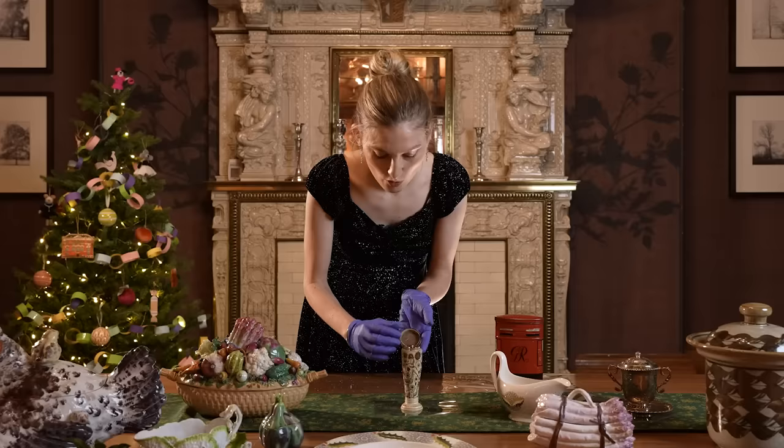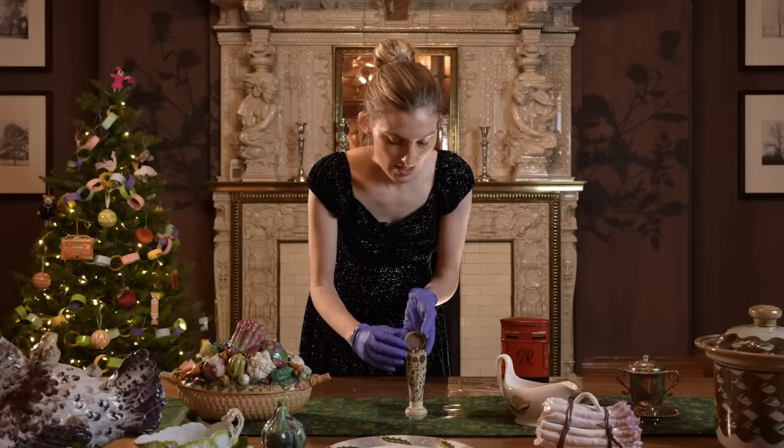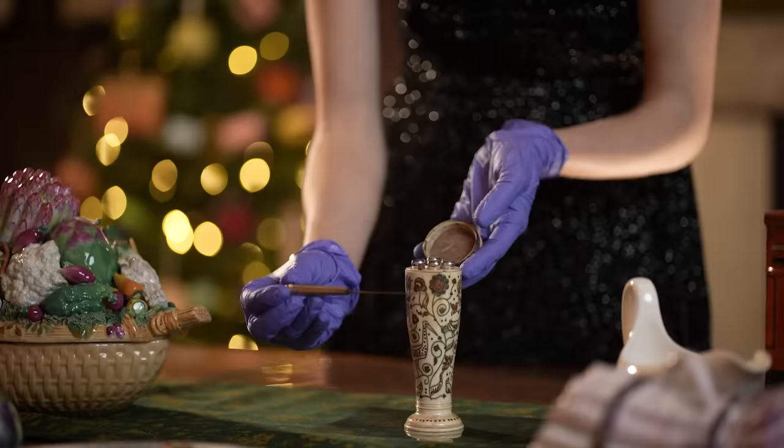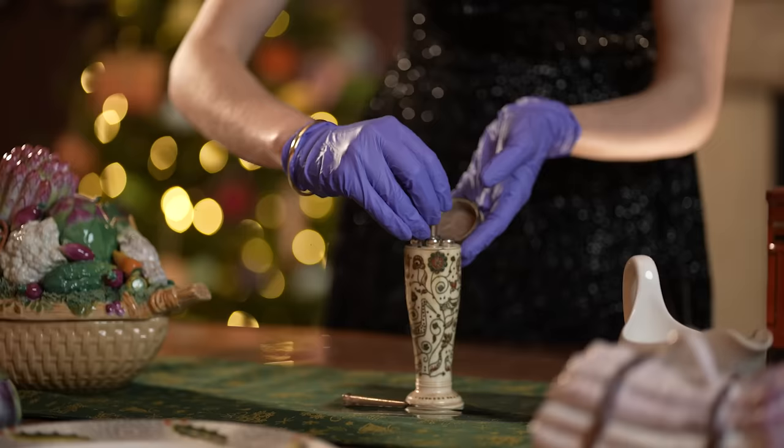This object is made out of ivory, so we wouldn't use ivory today because it's an unethical material, but back in the 1690s, many decorative objects were made of ivory. And if I lift out the knives, you can see they're very delicate little objects. There's six knives here, and in the centre, there's a fork.